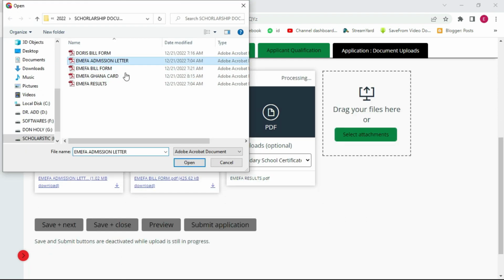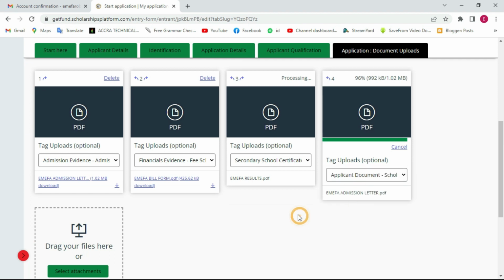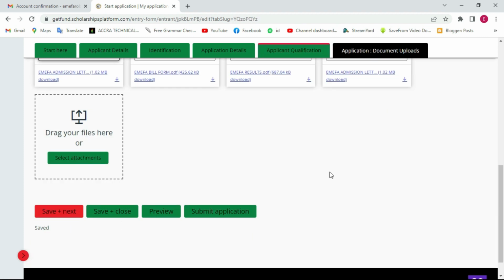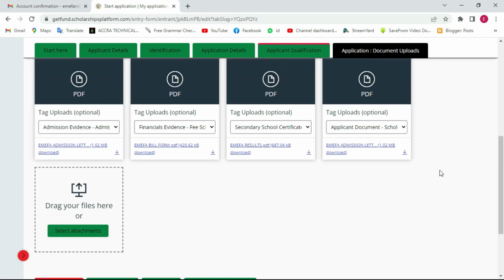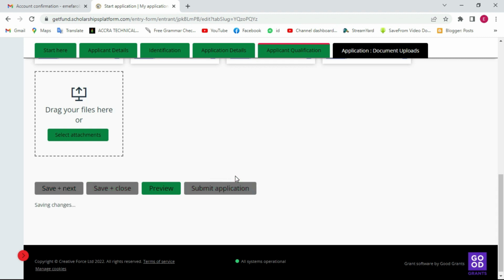Alright, so I am done. I am done with the process now. So I just click on save and next. At this point, I'm done with loading all the documents and the entire application process. So I just click on submit, and then I'll wait for the application to be submitted. Alright, so it's submitting. Alright, so I am done with the entire application process now.